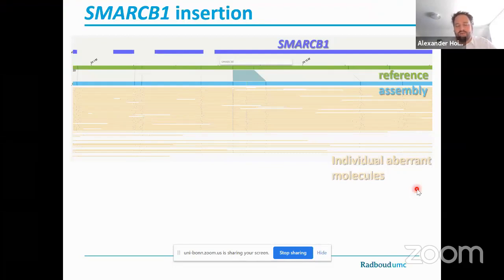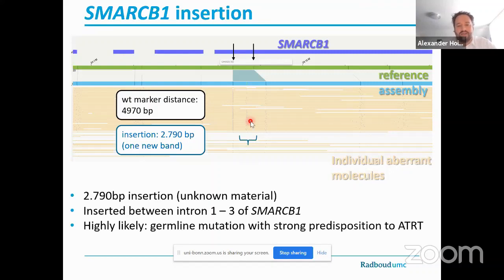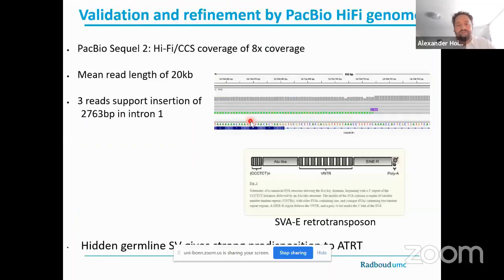So what Bionano optical mapping detected here is a little insertion of roughly 2.8 kb that created an additional label. But obviously, that is insufficient to tell exactly what material is inserted. But we were pretty sure that this is the disease-causing germline mutation in this family. So a 2.8 kb insertion inserted between introns 1 and 3, that's the resolution level we get from optical mapping. So highly likely the disease cause in this family that was missed so far.